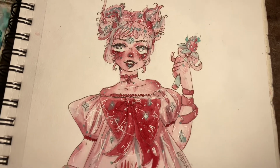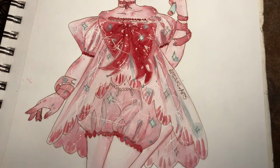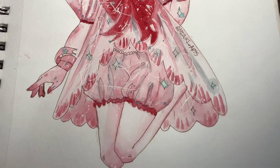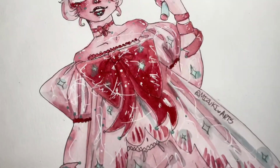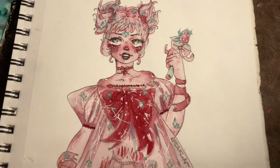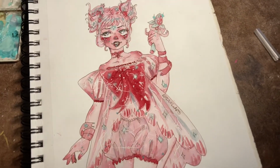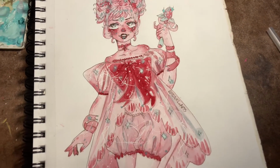I hope you guys like her. I tried to add lots of little touches of a lighter blue color for contrast, and I think it looks really nice. I also like the little freckles on her face. I think that's cute. And now that she's done, we can move on to the second drawing for this video.